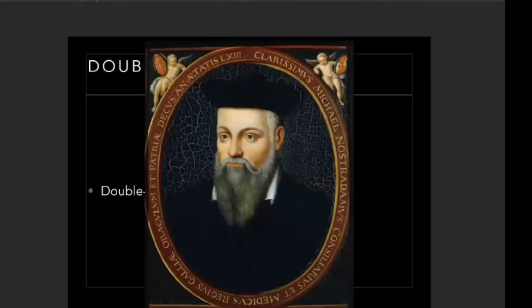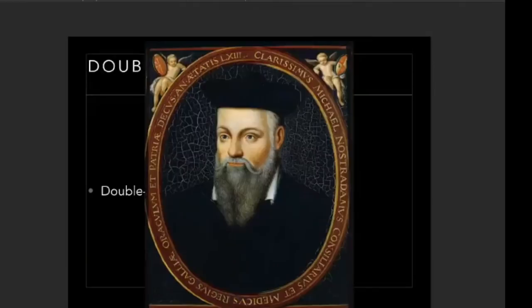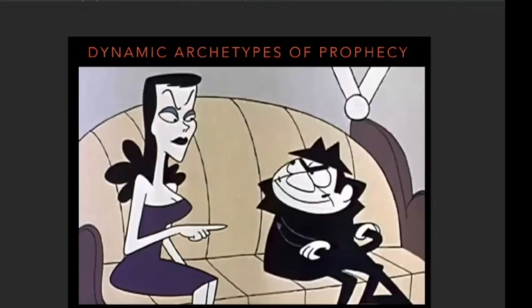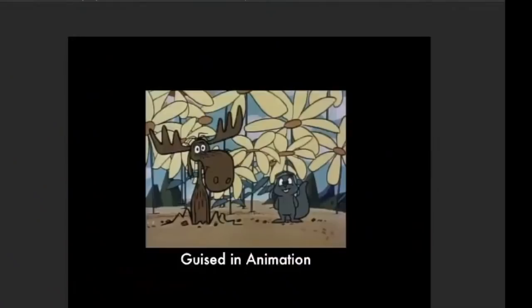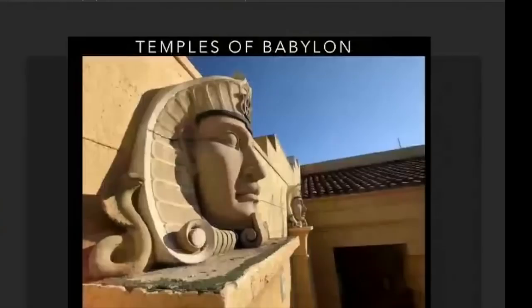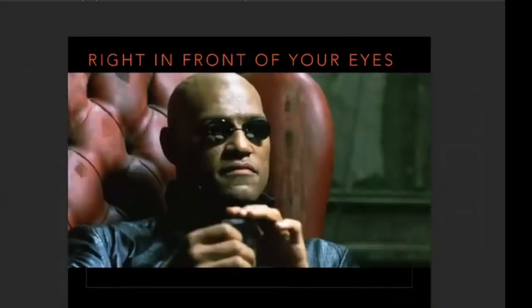Goose got me thinking about Nostradamus and Madame Blavatsky, because they tell stories about anthropomorphic animals, and there's a certain amount of prophecy hidden in there. That made me think of Nostradamus and Madame Blavatsky also, because Bielich means squirrel, and so Madame B. So I was thinking Moose and Squirrel were probably the Hollywood interpretations of some of these old myths, augmented in a way that you're not supposed to really recognize them, but they're so clear, right in front of your eyes, you can tell they're about these old things.